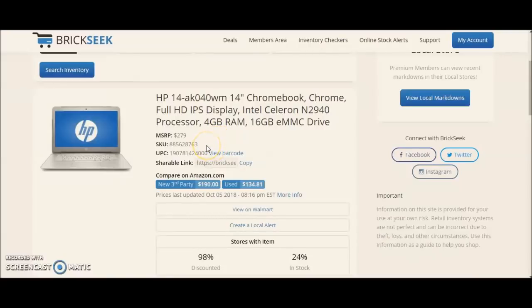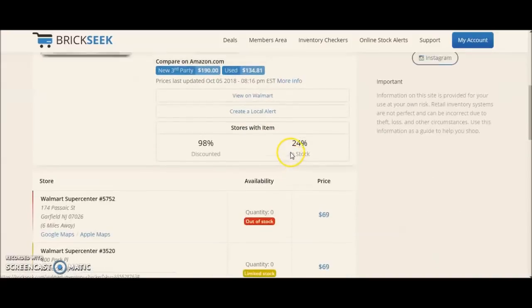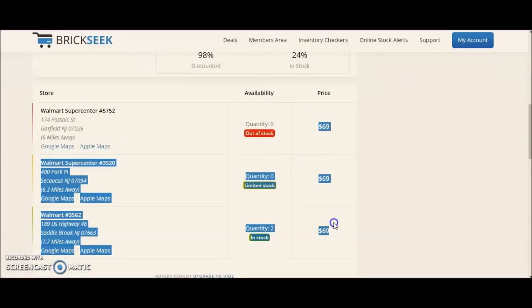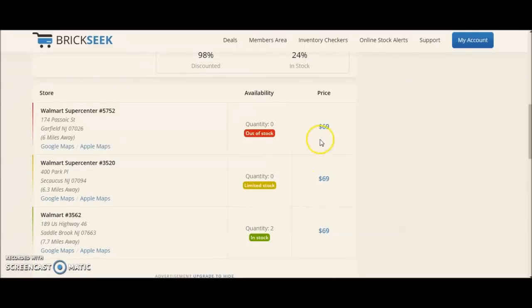Just because two products may look very similar to the eye, they may differ in terms of things that we can't personally see straight away. So for this particular laptop, we've put the SKU code and the zip code in, and even at this location that we were using before just to highlight prices, we still have that super low deal that I was getting originally at $69.